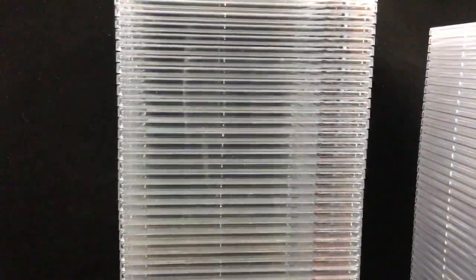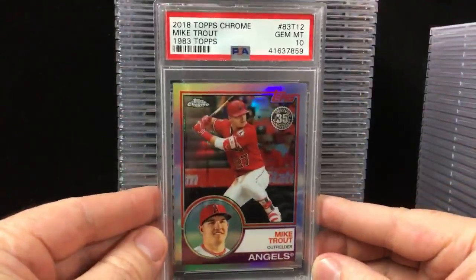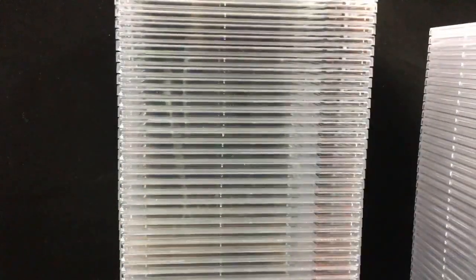Three stacks left. And this has been going for about a half hour. First one was about 12 minutes, so about what I expect. More 1983 Topps inserts. Mike Trout, PSA Gem Mint 10.